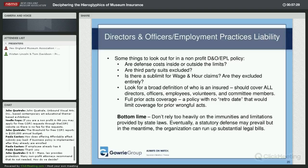Are third-party suits excluded? That is, if your clients or your patrons, guests, what have you, come and try to come after you, sometimes these are excluded under D&O policies. So look for that exclusion. I find it more and more as of late. It costs a lot of money to add it back in. Usually carriers will try to exclude third-party suits if you have one pending currently.